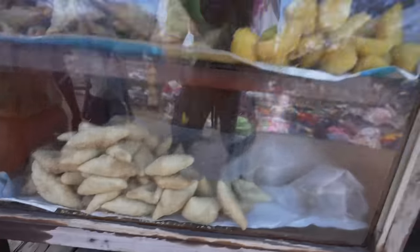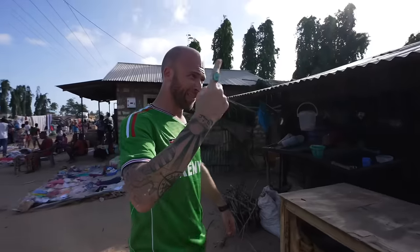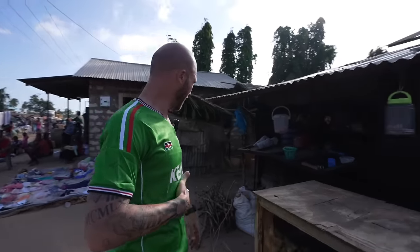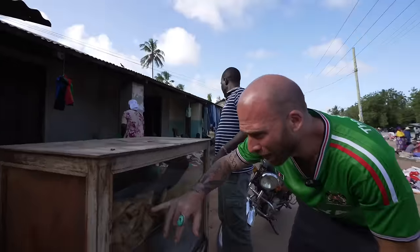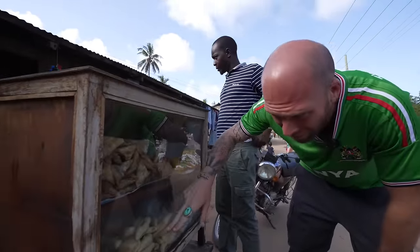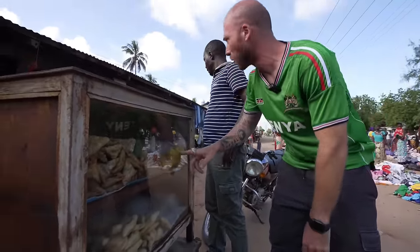But oh, you know what? There is some street food. Oh, come over here. Let's see this. Sambosa. Can I have sambosa? Yes, sambosa. I'm hungry. So over here we have sambosa. So that is like a samosa, right? So we have two different styles here. This one's like a nice doughy one. It's crispy. And this is potatoes.